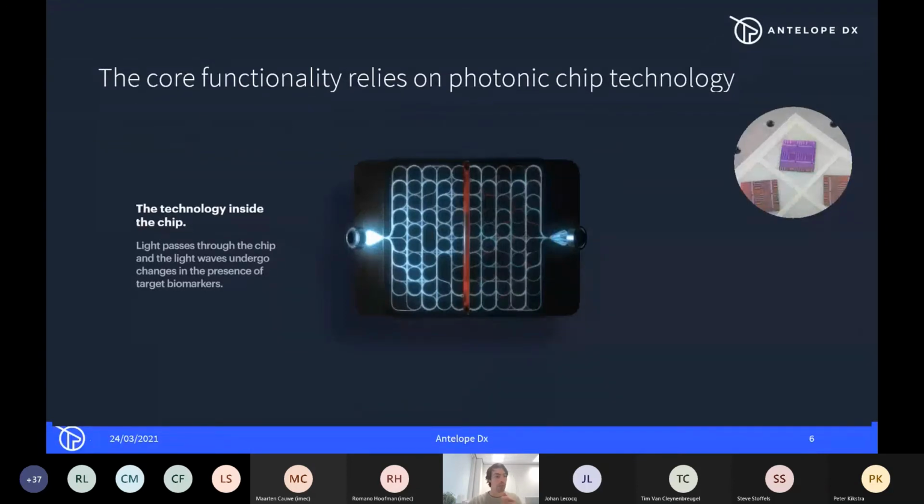If we then have a little bit of a look at the photonic chip, what is happening is similar to what I just explained, but the technology is a silicon nitride technology. We use waveguides. What you see here is an illustration of a collection of waveguides. You see that light is pinging on the left. It couples into a structure, a circuitry of waveguides.